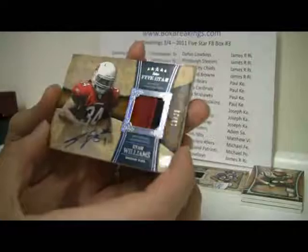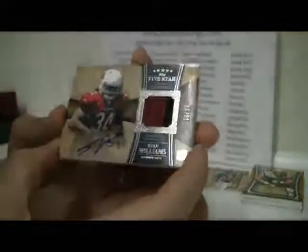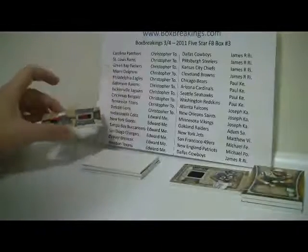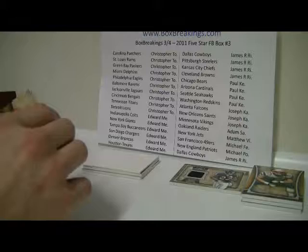And the next auto looks like a rainbow Ryan Williams Prime Patch Auto, number 19 of 25. So a nice hit for Arizona. Of course, not the names that we're looking for. Paul up there with that one, too. And let me grab another plastic.